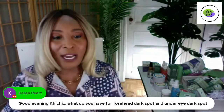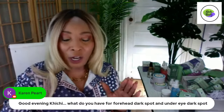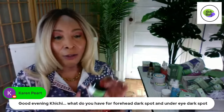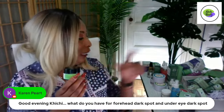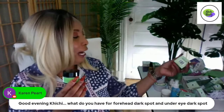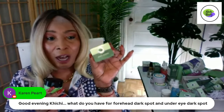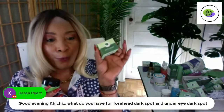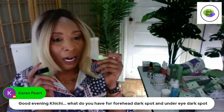And we have a wide variety of things. However, for severe dark under eye circles, I would recommend our caffeine eye cream. The next one in line for severe dark under eye circles, which is a truly anti-aging eye cream, is our supreme age renewal eye cream. So these two are good for your under eyes.